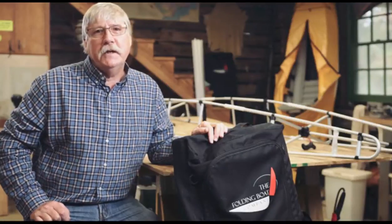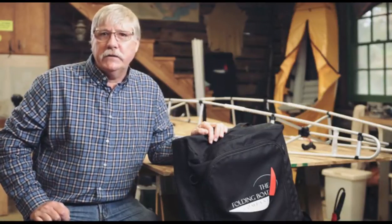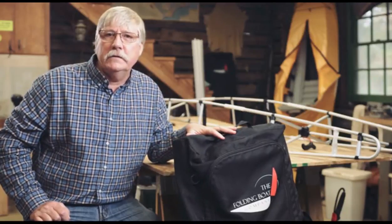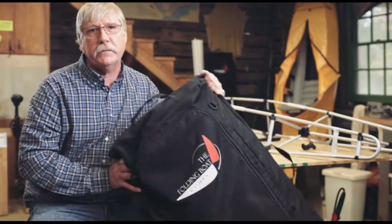When it's time to play, you shouldn't have to worry or think about how much effort it's going to take to get your boat ready. If you like to travel, it's easy to take this boat with you. You can even check it when traveling by commercial airlines. Plus, the boats are light enough, you can pack extra gear and clothes inside the backpack.